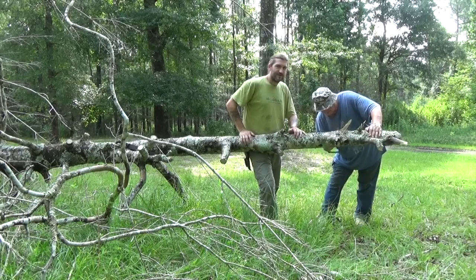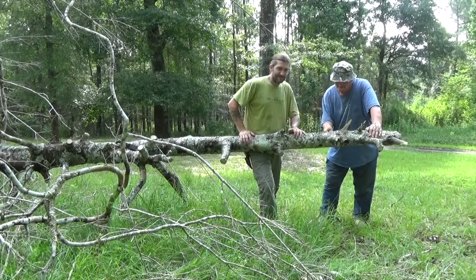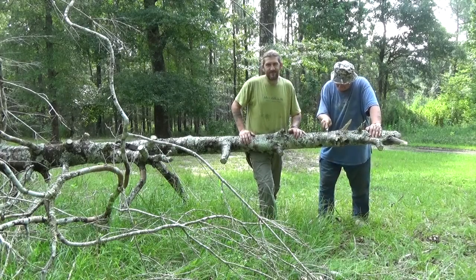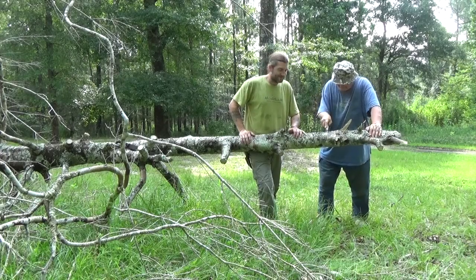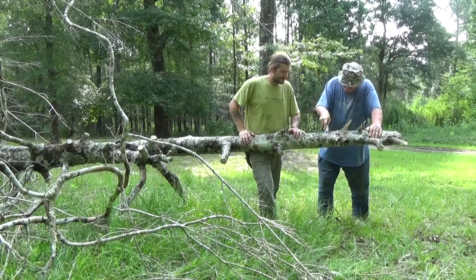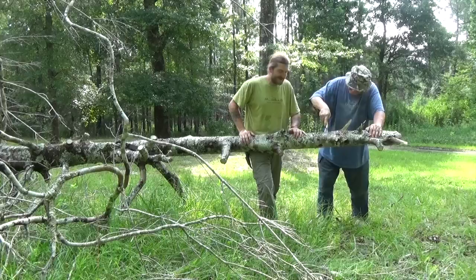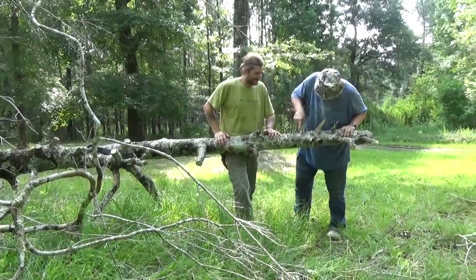We got Raymond over here giving the old saw a test drive on the thicker stuff. He was impressed how it handled that, I guess, 2-inch diameter limb. Now he's actually wanting to use it kind of like a chainsaw at this point. Likes the noise.